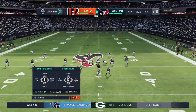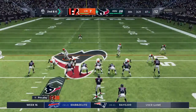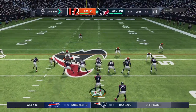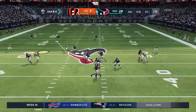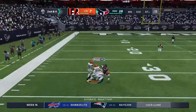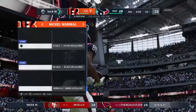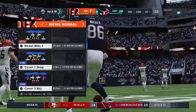Let's go one more. Check 55. Come on. Alert. 55. Down. He's coming. Faking the give. Now Watson. And he takes this one down almost all the way to the 30. 22 yards there, a 1st down.